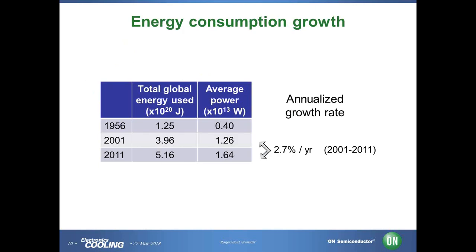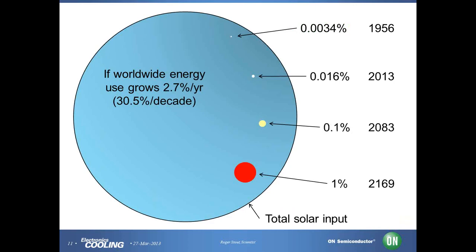According to British Petroleum, annualized energy use growth rate between 2001 and 2011 was 2.7% per year. I also went back and found figures from 1956, the year I was born, at a barely perceptible 0.0034% speck on the earlier graphic. And rather incredibly, the annualized growth rate for the last 56 years has been 2.7%. Compounding 2.7% per year over a decade yields 30.5% per decade. That completes the allegory of that earlier lily pond graphic, which I've here converted to actual years.